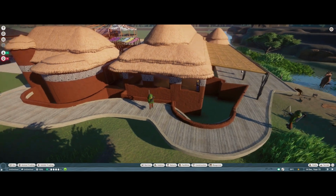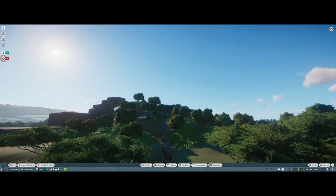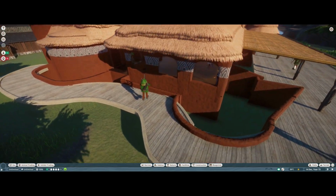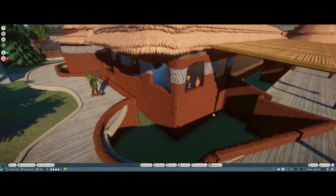Alright, so we've done a little more work to the, is this the north side? Yes. Wait, that's the north. It's the south side of the building here. Getting all turned around in my zoo. Again, this is what happens when you don't play for a week.